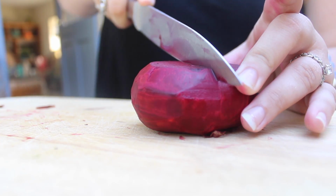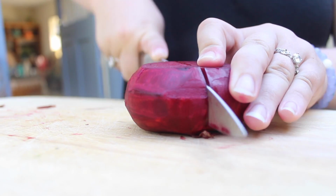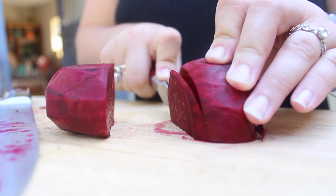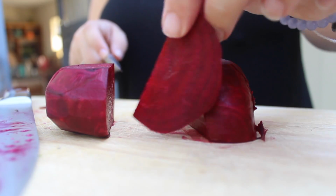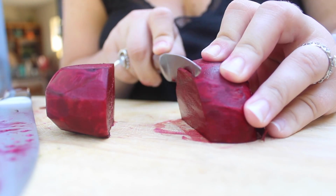And then after I skinned the beet, essentially, I started slicing it, and I thought that I was going to slice it into very thin pieces myself, like with a knife, but I found that just using the veggie peeler to do it was much easier.